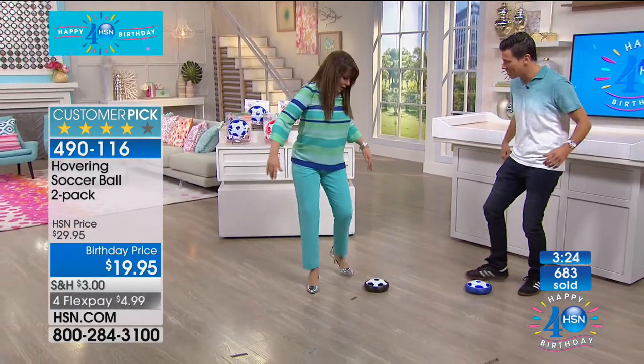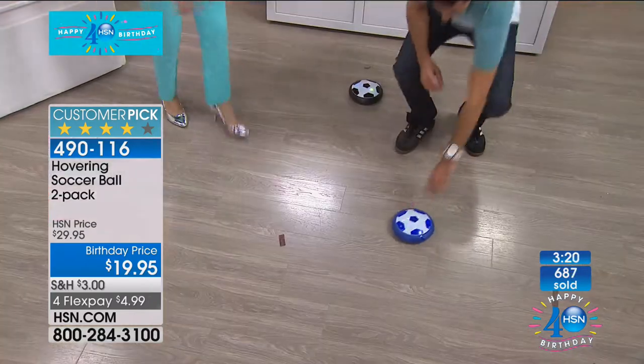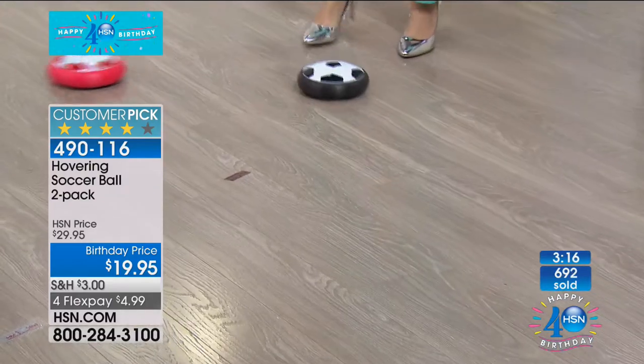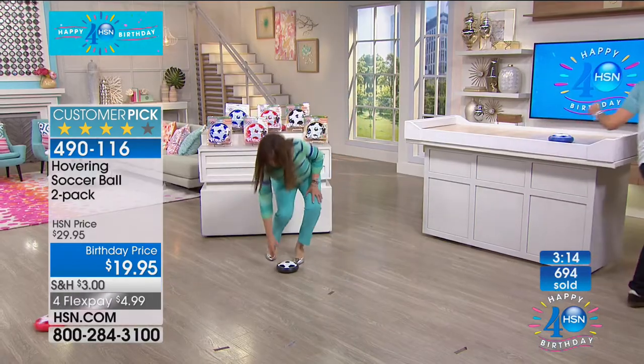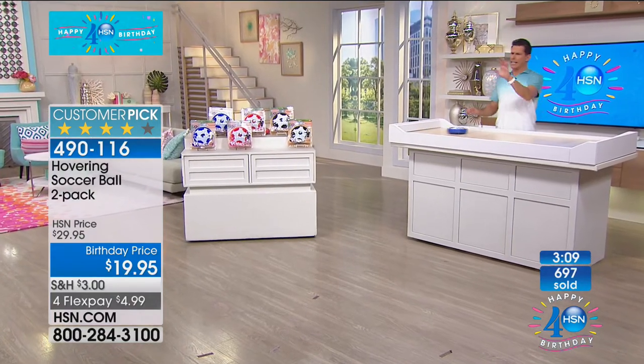You feel it in the heart, your heartbeat rising up. They look really cool when you spin them. Even just spinning them with your hands is fun, and you don't have to necessarily use your foot.